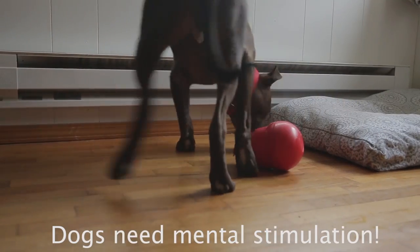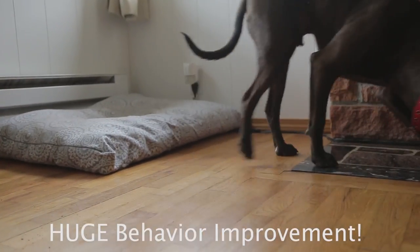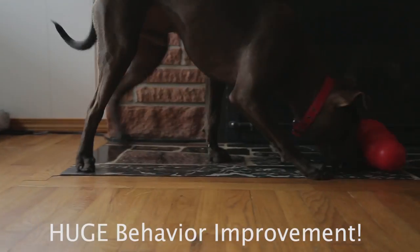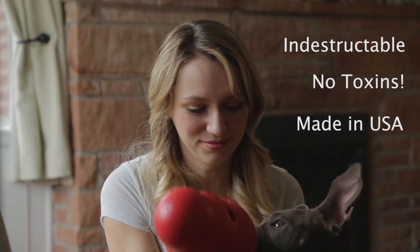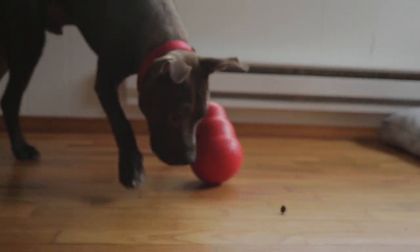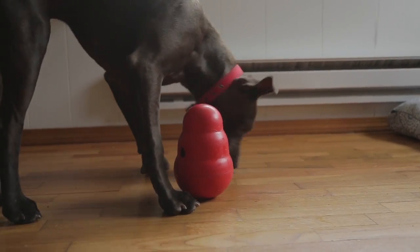It can be a little messy, noisy, and scary for the puppy at first, but we have seen so much behavior improvement with him. The Wobbler is pretty much indestructible, and it is made from food-grade polymer, which is safe for your puppy. The unpredictable movement keeps the dog interested, no matter how many times they ate out of it.